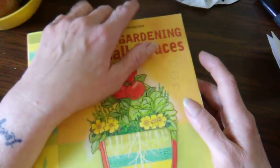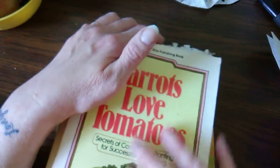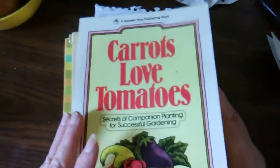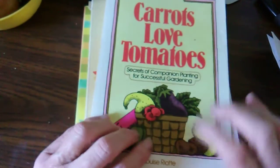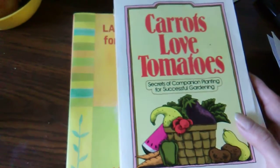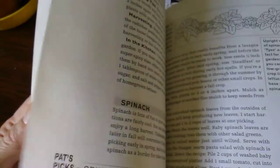So I just wanted to bring them to you in case you're new to gardening. These are some good books to have, and like I said, you can look this stuff up online, but I prefer to have the book in hand. That's just how I am. But yeah, it's a good book. Very informative. So is this one, and so is this one. It's not just about how to do the garden, but they also tell you things to plant and how to plant them. Here, this is a good example.